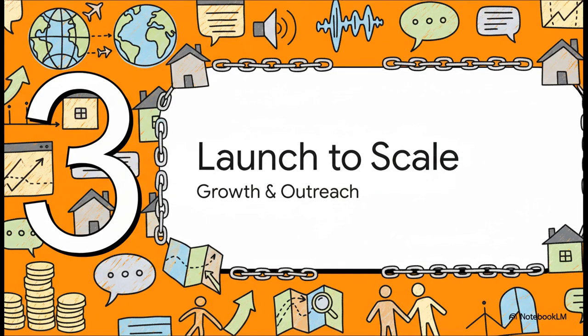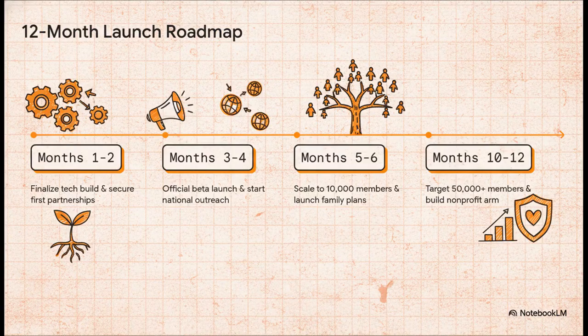Okay, so you've got the service figured out and the engine designed. How do you get it off the ground and into the hands of millions of people who might need it? Let's look at the roadmap for growth and community outreach. The plan lays out an ambitious but really clear path for the first year. The first couple of months are all about building the tech. Then, by months 3 and 4, they're launching the beta. The goal is to scale up to 10,000 members by the 6-month mark and then shoot for over 50,000 by the end of year 1.